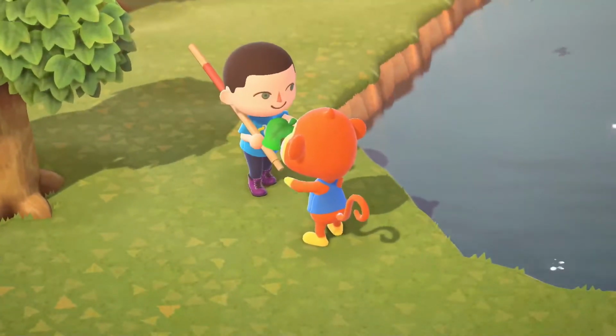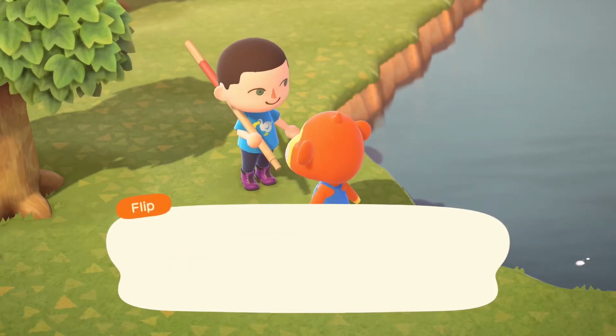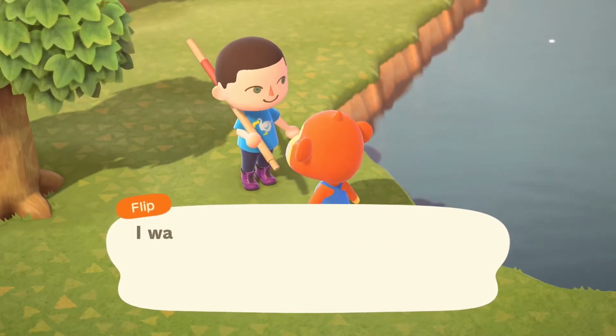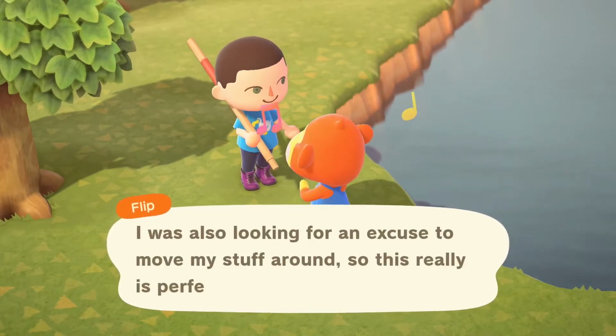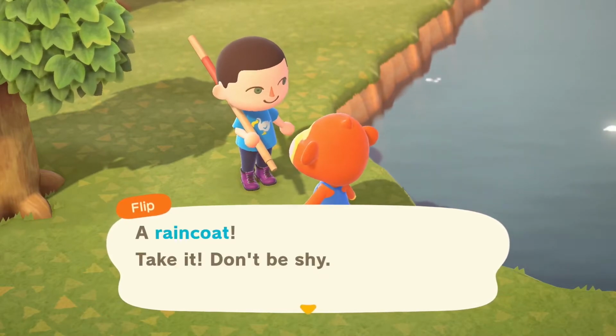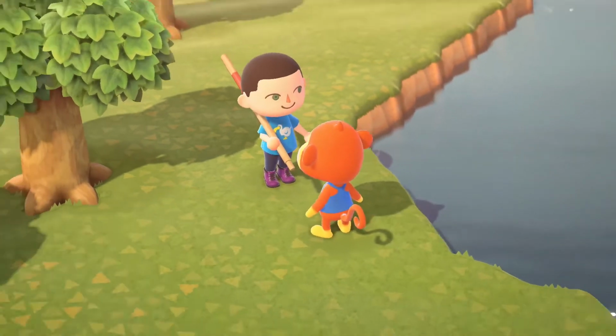I actually got a garden lantern from another balloon, so I gave him one because Patty already gave us a garden lantern. Wow, that's very muscular of you. I can't wait to show this off. I was also looking for an excuse to move my stuff around, so this really is perfect. Here's something for you, a raincoat. Take it, don't be shy.